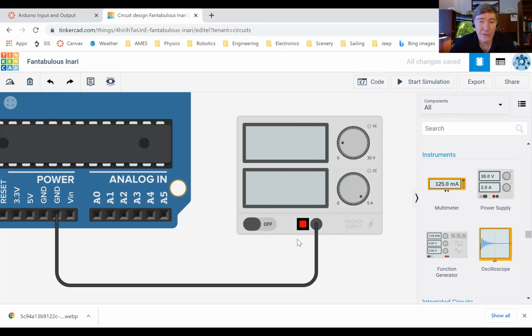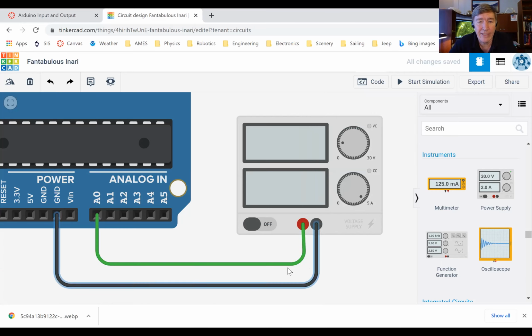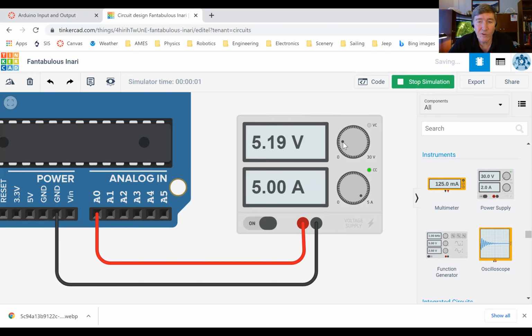Okay, so this other one here, let's connect that one into my A0 pin. The color on that one isn't really important, but I'm going to make it red, because usually that's the way, and the terminal I've got it plugged into here is red. Okay, so when I start my simulation, then I've got some voltage now.